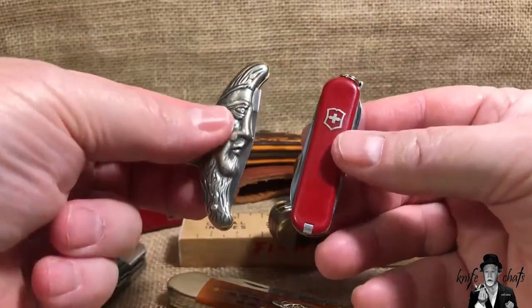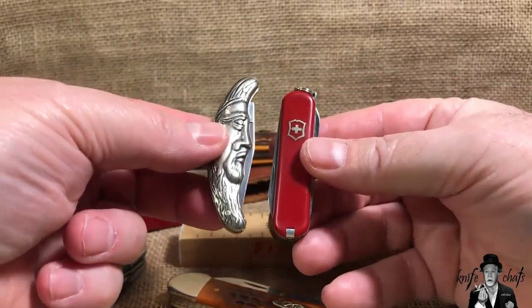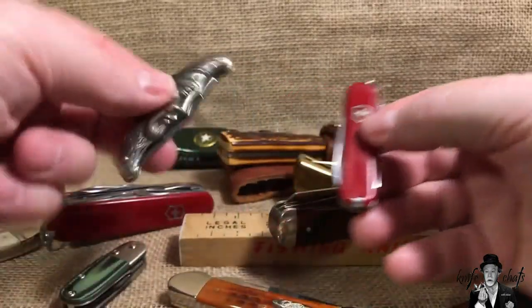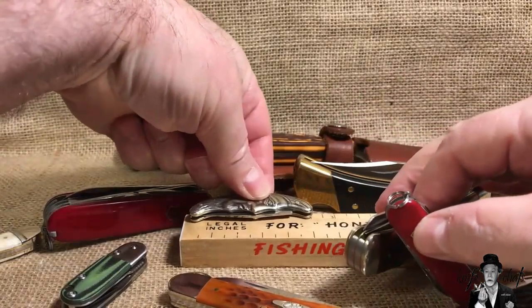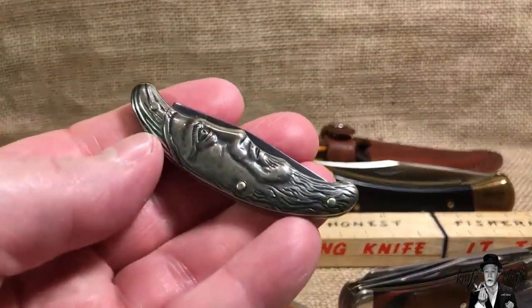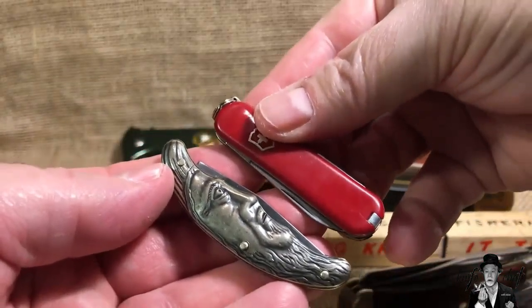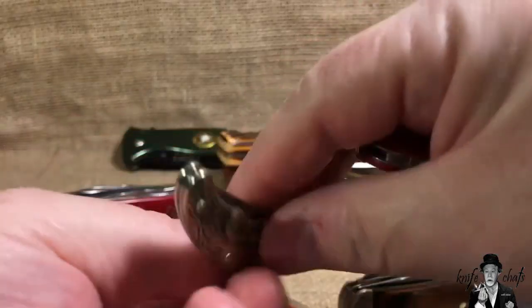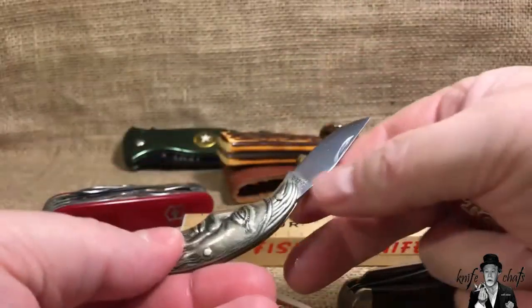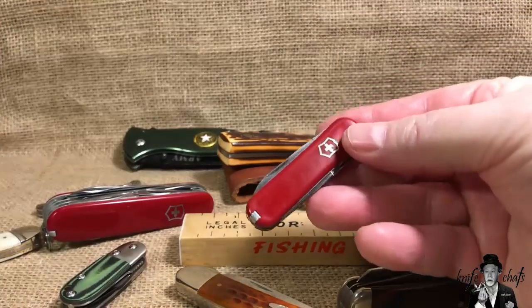Novelty knives, there's all sorts of brass novelty knives out there. Well, this gives you an idea of just what the 2 3/4 inch long knife would be. See, there you have it. When you see it like this, it's like, hey, that looks kind of big. When you see it like this, you kind of have an idea of just how big it is. And then you can also see the blade compared to the other blade. So that's why I think this knife comes in handy.